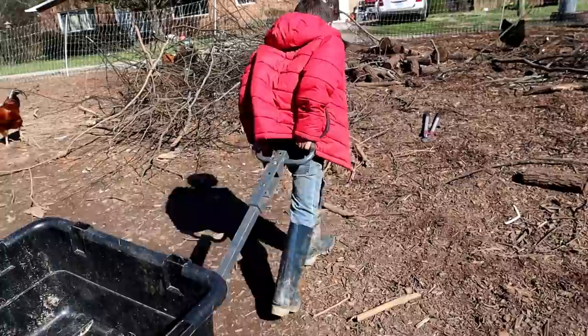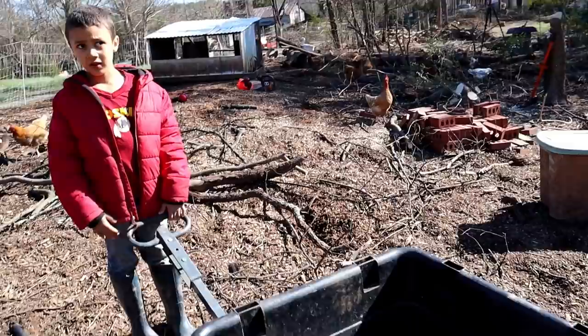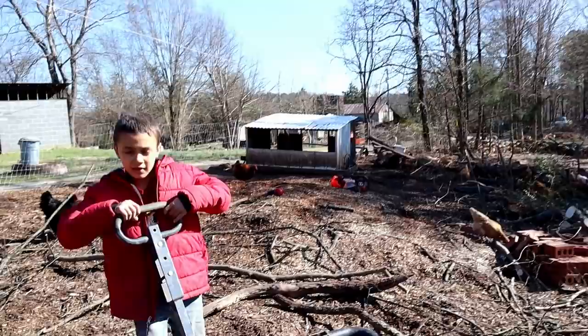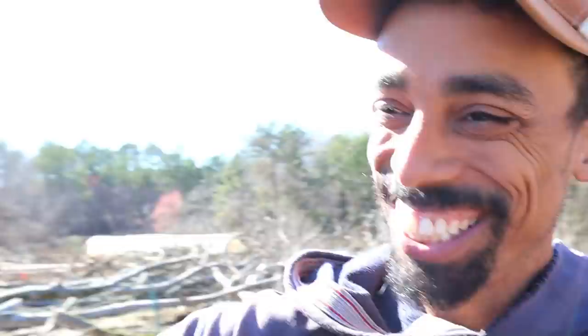All right, Josiah, can you share with everyone what is the lesson that we talk about with using a gorilla cart or wheelbarrow? We turn it around the way we're getting ready to go. Fantastic. So why is that? So we don't have to waste extra energy trying to turn it around. Oh, I'm so proud of it. Good job, man.